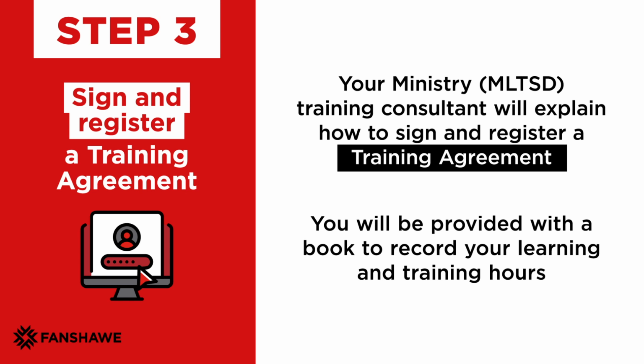Once your application has been completed, your ministry training consultant will explain how to sign and register a training agreement, as well as provide you with a book to record your learning and training hours as applicable. You will then be notified when your apprentice school seat at Fanshawe is available. The date of your contract establishes your schooling seniority date, and seats are assigned on a first-come, first-served basis.